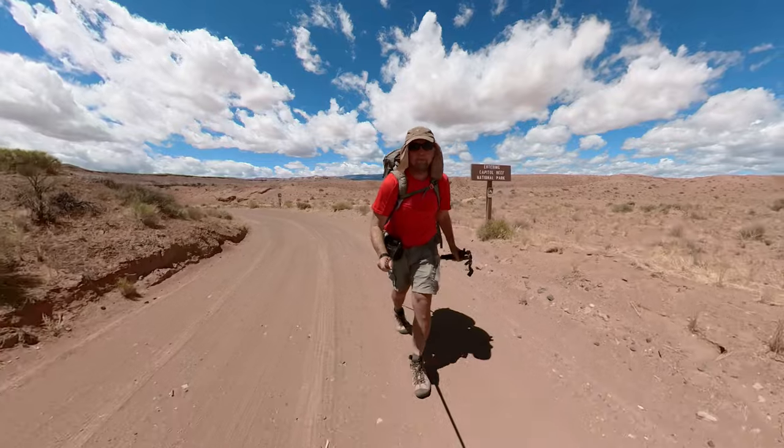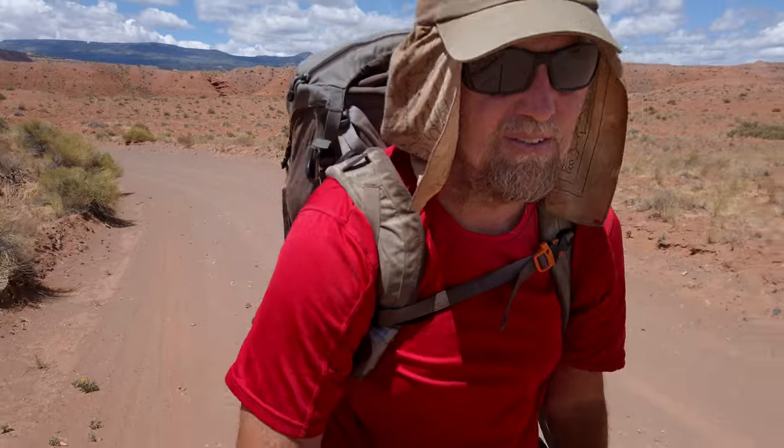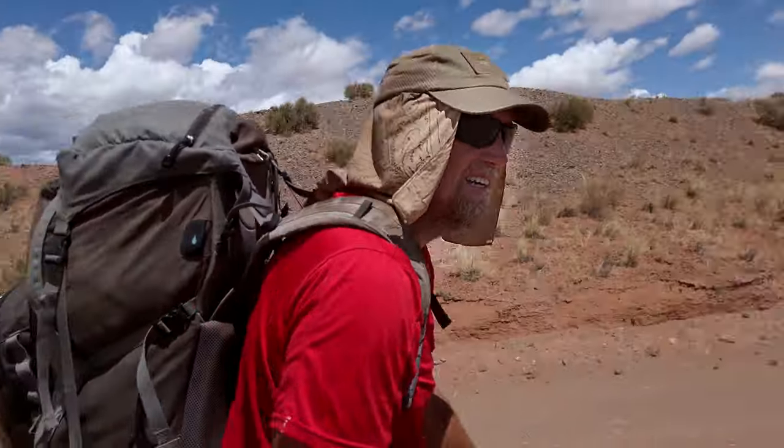All right, signing out, day 29. I'm leaving Capitol Reef for the ninth and final time of this hike. My route has just zigzagged inside and outside the border for the last week or so. But now we're on to the San Rafael Swell, where a whole new batch of adventure awaits us. All right, let's keep it going.